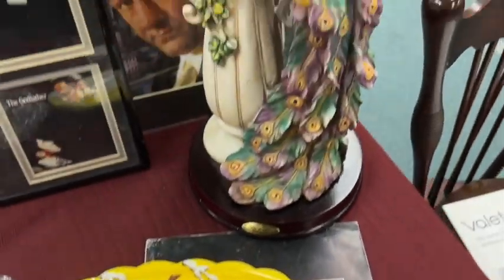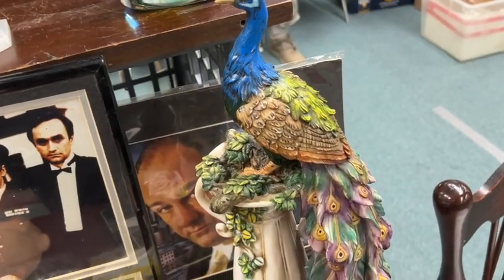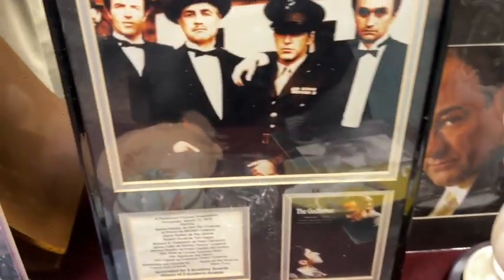I think that blue stuff's called Jasperware, right? That was pretty, that peacock.